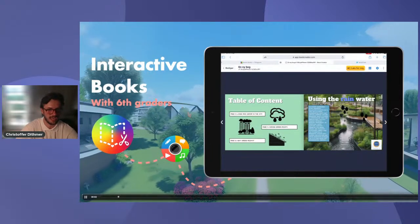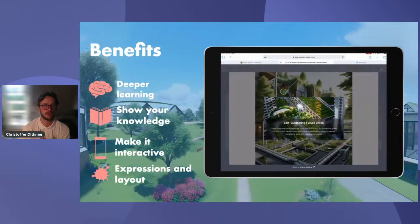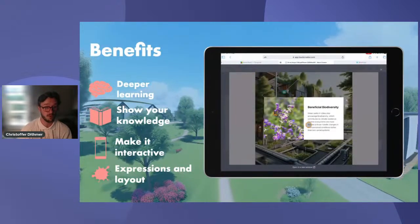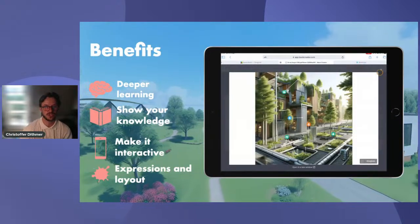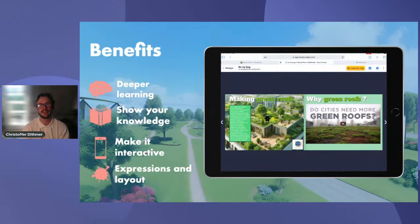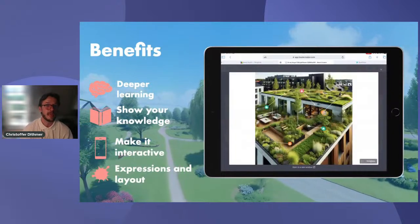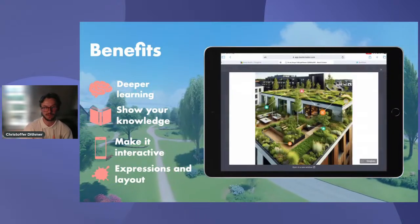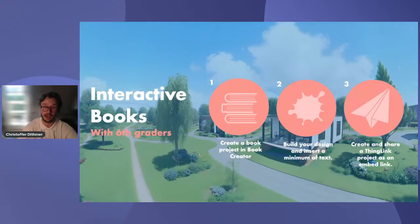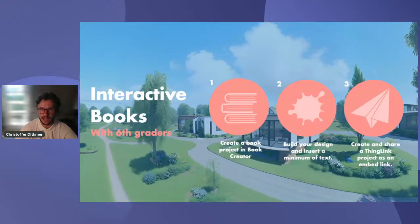So hopefully I can change my slide here. Sorry for that. And I think the opposite way around, using Book Creator first, is really, really great for people learning, creating your own books, and really get the possibility to show your knowledge in multiple ways. But I think the add-on with ThingLink is super great for Book Creator to make it even more interactive, but also, again, having multiple expressions from your students. And the workflow around this thing was, again, with the analog flow before creating the Book Creator.